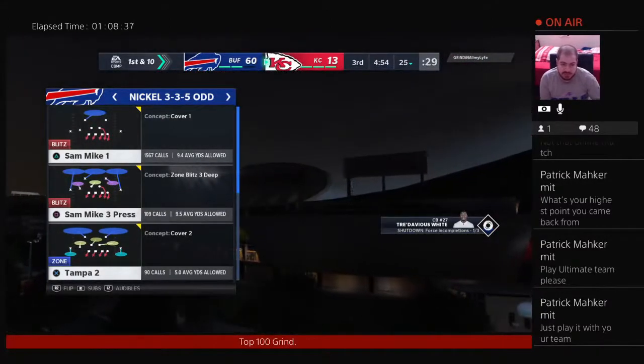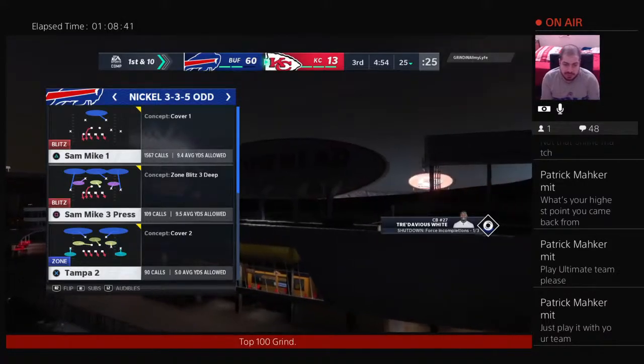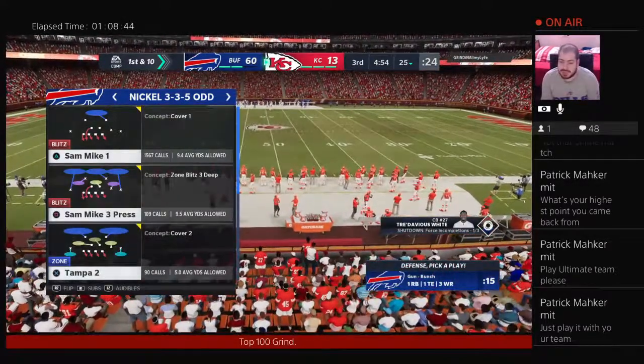It doesn't work like that. All your players are different ratings and stuff, I think. I could be wrong. I don't even play it, so maybe I'm wrong.